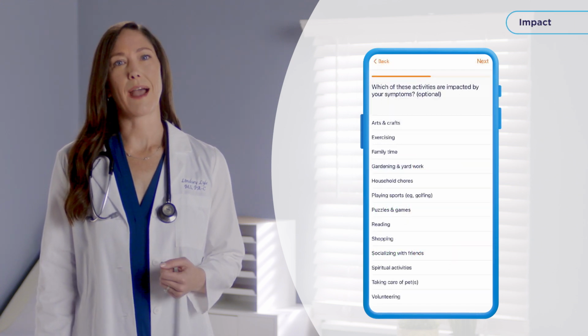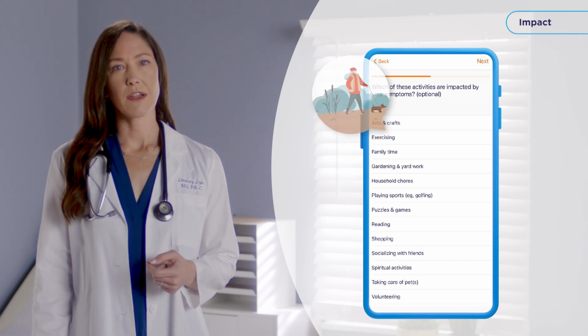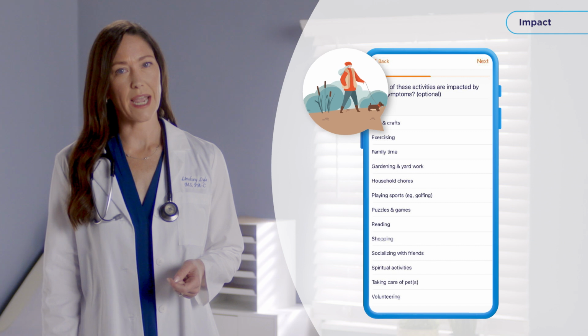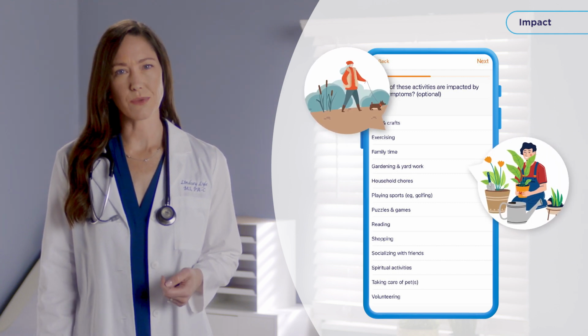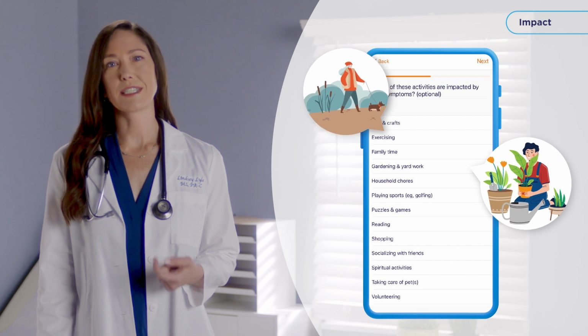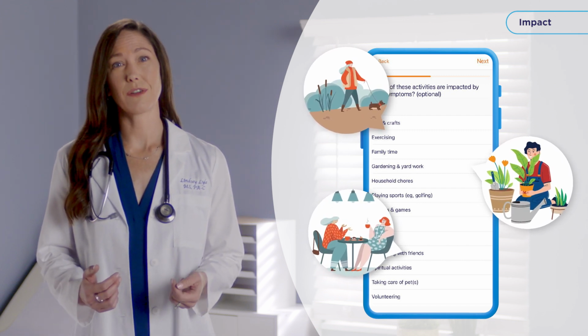And the last word is impact. What impact are your symptoms having on your daily activities? Are you often short of breath throughout the day? Do you feel like your symptoms are holding you back from doing the things you enjoy? Are there activities you were able to do a few months ago that now seem like a struggle?